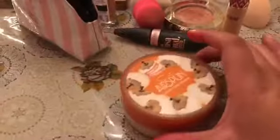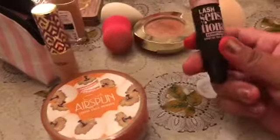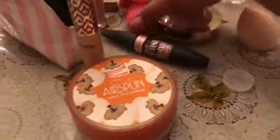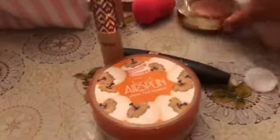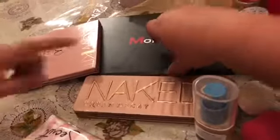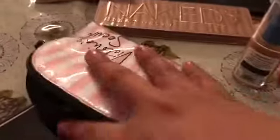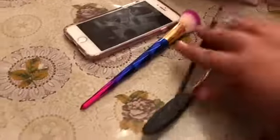But yes, so let me show you guys what they have brought to the table so you can see what they will be using. Okay, so they have my setting powder, my Milani Bake Bronzer, my Glow Kit, the Morphe 35O palette, the Naked 3 Urban Decay, and then they have my lipsticks there. My drugstore foundation and these three brushes, which I have no idea what the hell they're gonna use for, but okay.